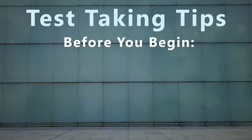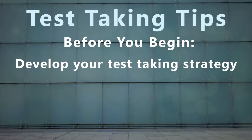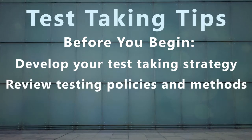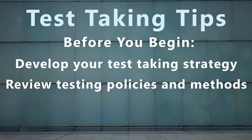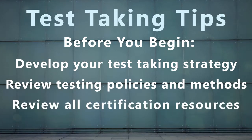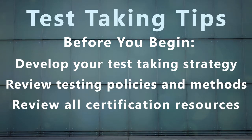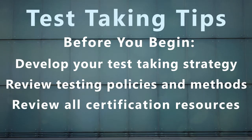Before you even begin taking the exam, develop your test-taking strategy. Review your certification program's testing policies and methods. Each certification exam can be slightly different. Read through everything on their website and through all of their material. Make sure you fully understand and ask questions if you have them.